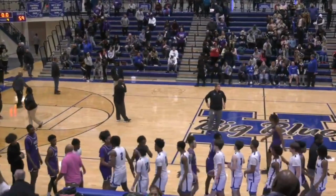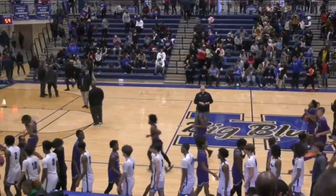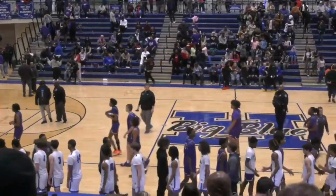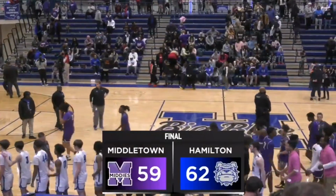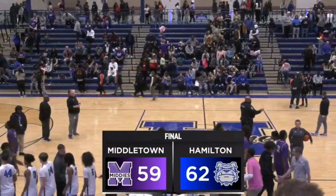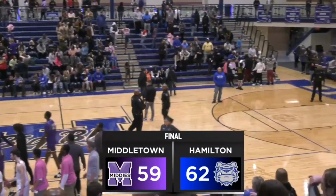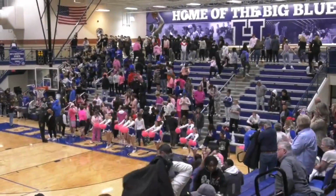What a great win for the Hamilton Big Blue, who've had a really, like you said, up and down season. It's been so up and down. You know, they beat St. X, and they lose to Coleraine, and lose to Sycamore in overtime, and now they come in here tonight in the Hamilton Athletic Center and steal a win from the Middletown Middies, as we got the statistics hot off the press.